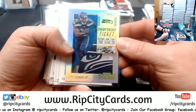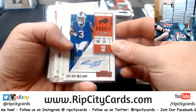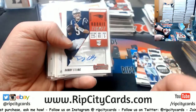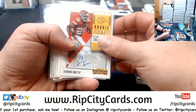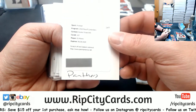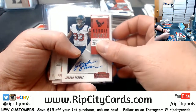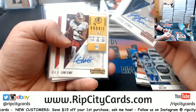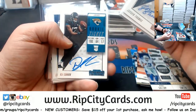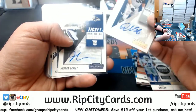We've got the Earl Thomas /299. No, sorry, that's in the wrong pile. Traquan Smith autograph, rookie ticket, on card, nice. Ray Ray for the Bills. Sweat for the Eagles. Mike Boone for the Vikings. Roquan Smith, Bears. Etling, Patriots. Litton, Chiefs. Watts, Chiefs. The Kiki for the Texans redemption. A DJ Moore redemption for the Panthers. Jair Alexander, Packers. A Newsome for the Chargers. Jordan Thomas, Texans. Daniel Royals, Chiefs. Cam Sims, Redskins. Reed, Niners. Herndon for the Jets. Chark on card for the Jags. You got the Quenton Nelson /56 die cut.